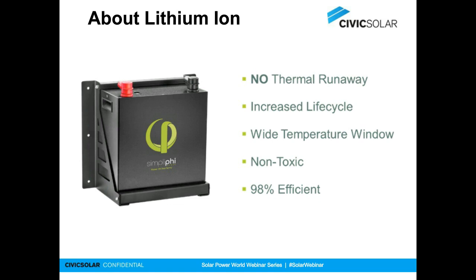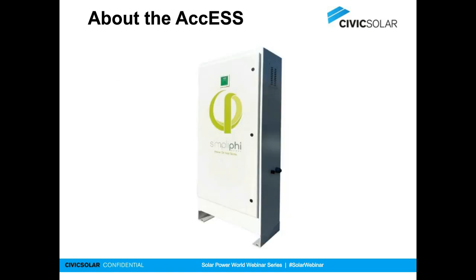So given these advantages, we've decided to go with the LFP chemistry in all of our products, including the Access. We created the Access with our 3.4 batteries located in the bottom of the unit as an answer to the question from our installers of how can we implement a plug-and-play solution in the field that's easy for us and also easy for our customers.